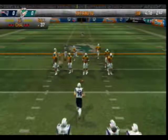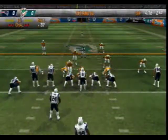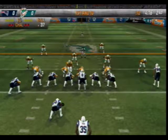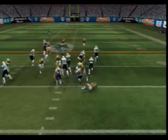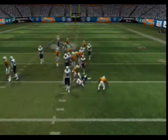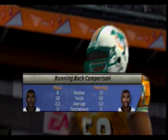First and 10. Ball on the 37-yard line. Here we go, baby. The Dolphins with a four-man front. Misdirection. Williams is there for the tackle. So let's take a look at how this back compares to the opposition.